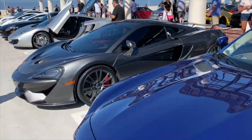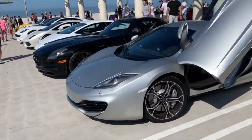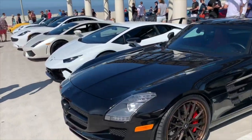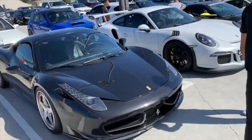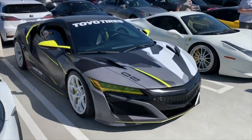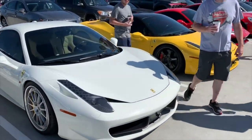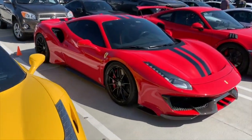AMG. 570S, nice carbon fiber hood on that. Another McLaren here, another AMG, a couple of Lambos, 458 Italia, GT3 RS, NSX, another 458 Italia, and another one there. Then something very special here, the 488 Pista.